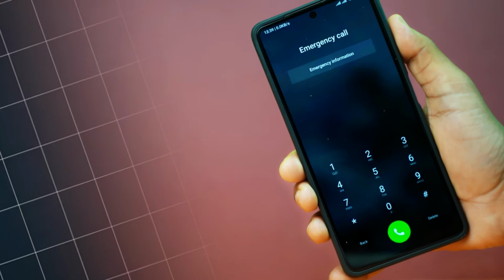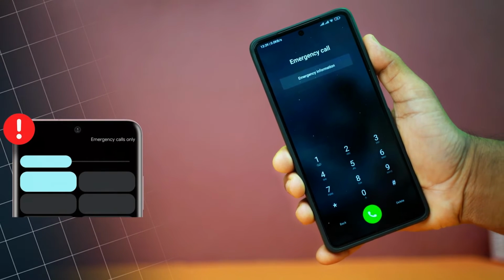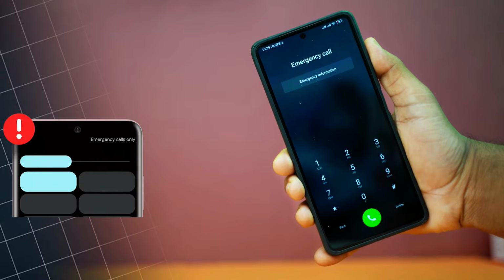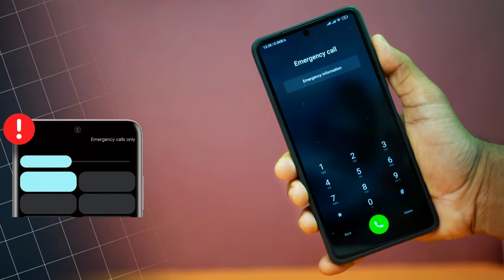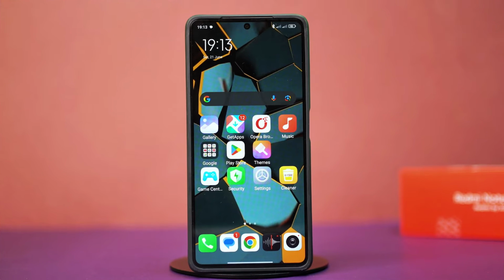Having trouble with your Xiaomi phone showing emergency calls only or no service, even though your SIM is inserted? It's annoying, but you're not the only one facing this. This problem often happens because of network issues, SIM errors, or software bugs. Here are some easy and quick fixes you can try, perfect for beginners.